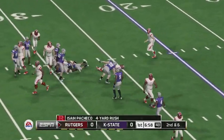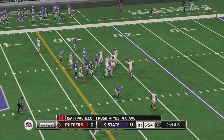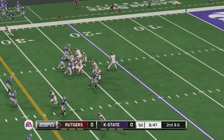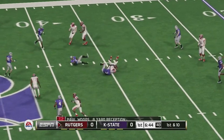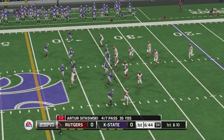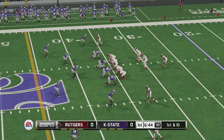Up the middle for a nice gain. That's a gain of four on the play. That makes it second and six. He's taken down at the 35. I credit the quarterback on that pass. He made a great read and delivered a very nice pass for the first down.